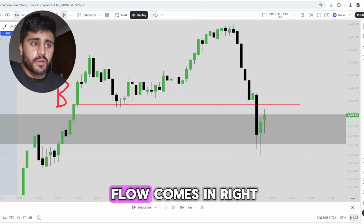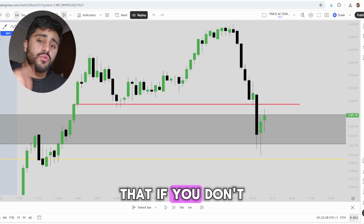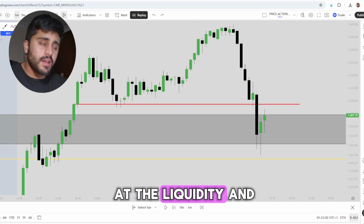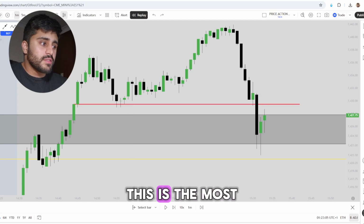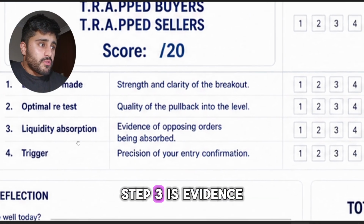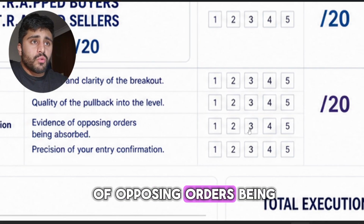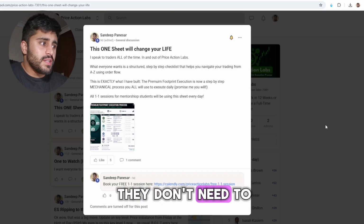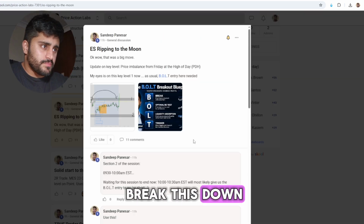This is where the order flow comes in. What I often say is that if you don't do the L, the L will get you. You have to look at the liquidity and where it is being absorbed. This is the most important thing. So liquidity absorption, step 3, is evidence of opposing orders being absorbed. This is where most traders go wrong, and they don't need to. So let me quickly break this down.